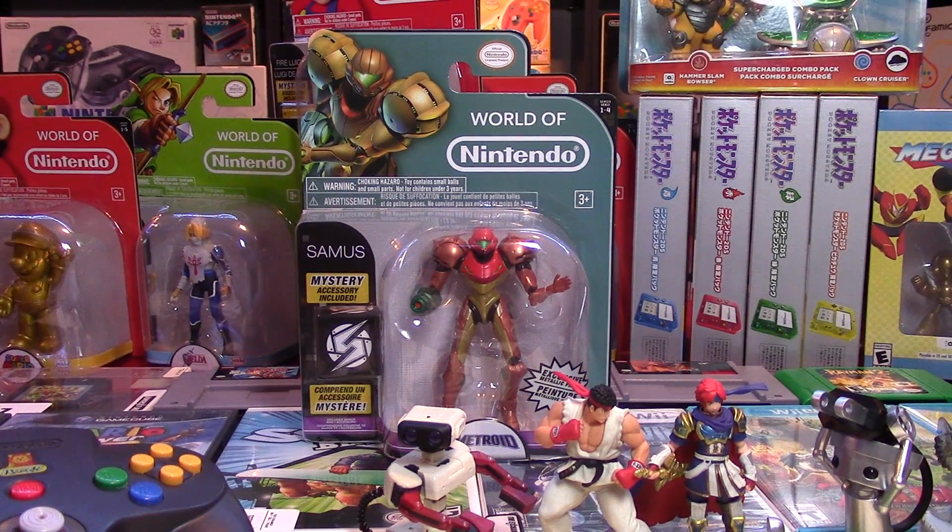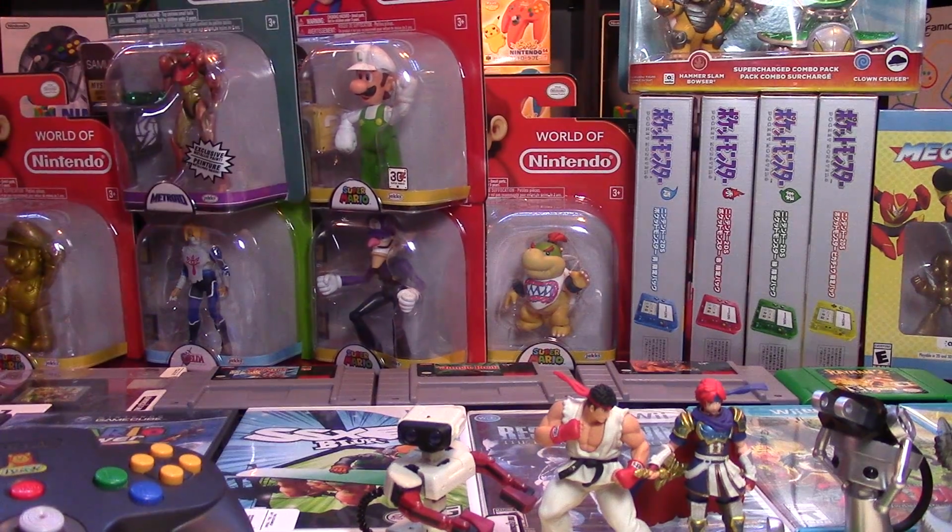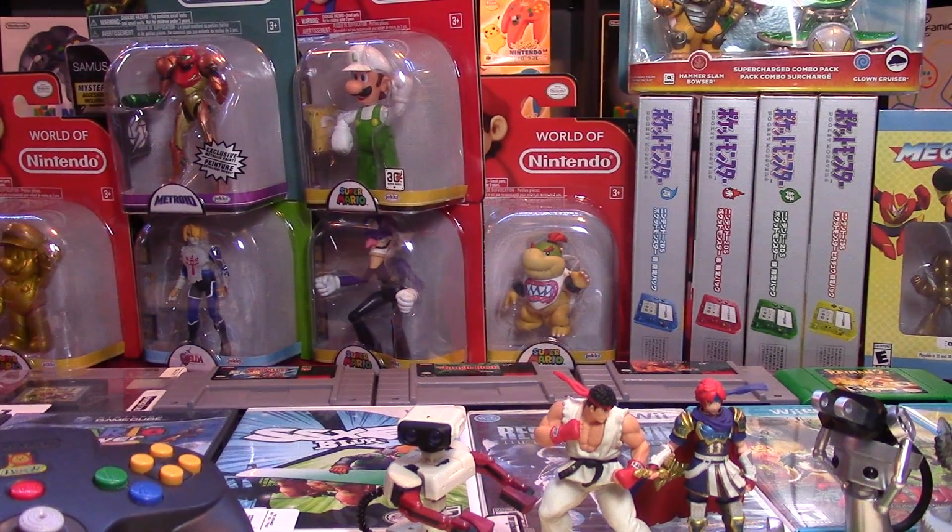I was able to get my hands on it, and finally I have the 3 different Samus figures that are out so far. There's, I think, Gravity Suit Samus and regular Samus, and now this one, the metallic version. I think this was only available at Comic-Con or something like that. So it's nice to finish up Wave 1-4 as well as 1-5.